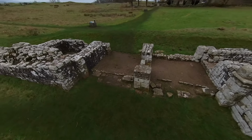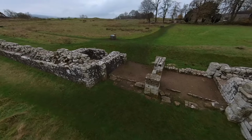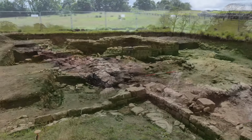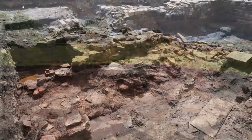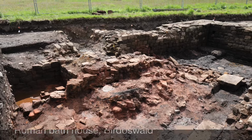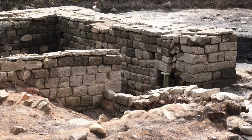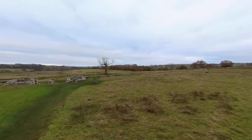From here, a traveller from the fort would have left the east gate and travelled through the vicus area or settlement which stood outside the fort. A recently completed excavation has uncovered the remains of the substantial bathhouse which stood outside. You can still see the walls stand incredibly high, and the red is from burning from the furnaces that heated the bathhouse. Large parts within the fort still remain to be excavated.